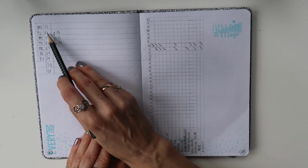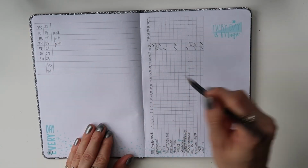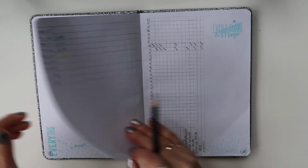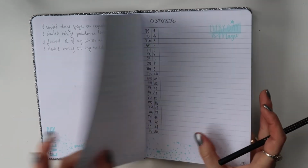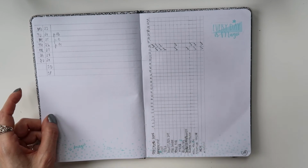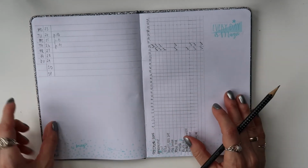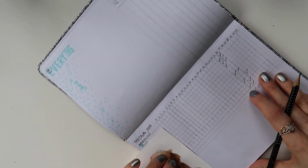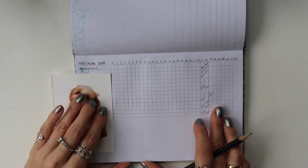And whenever I have some tasks written down in the journal, I want to write the page down on the overview so that I can look at the months and say, okay, there's something happening on the 24th or 26th, and then I know I have to look through the next pages. Now, this thing here is called the tracker.